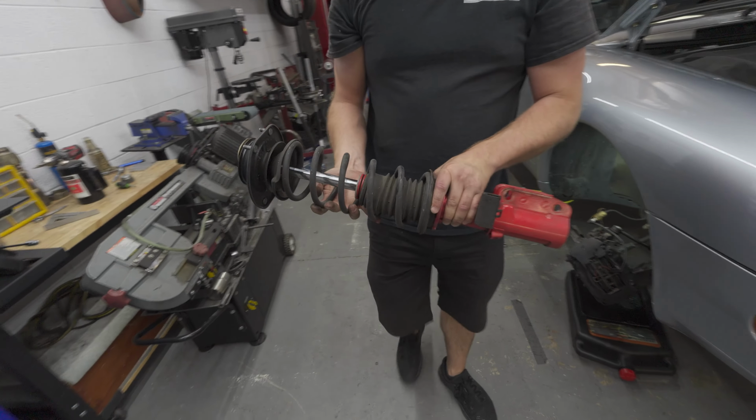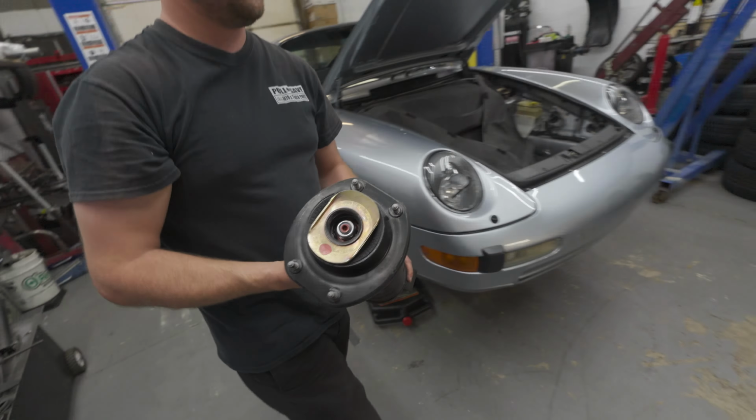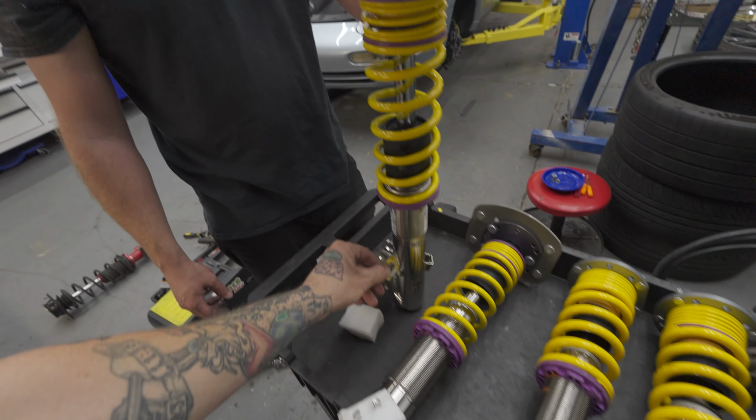Here she is, folks. Fresh, used, newborn strut. So we just gotta transfer over the little plastic clips, just that one in this case. And this one, they are left and right dependent, so this one is the other. So this one doesn't require it. It just slides in there nice. It doesn't have a notch like the stock ones. KW's thinking. They should have done that on all the other ones.